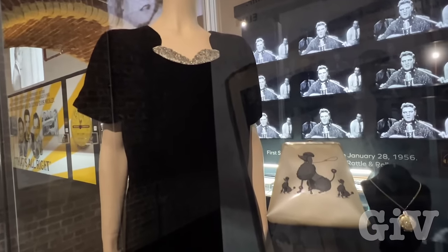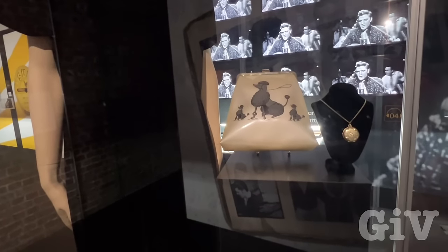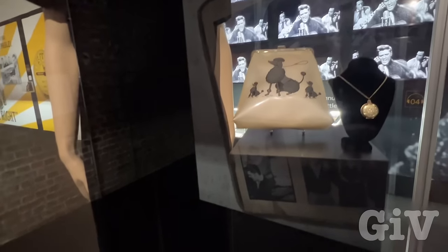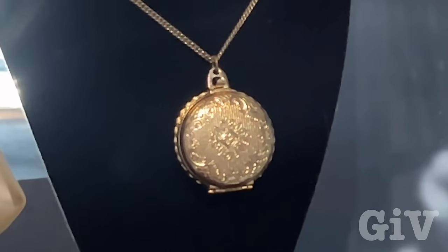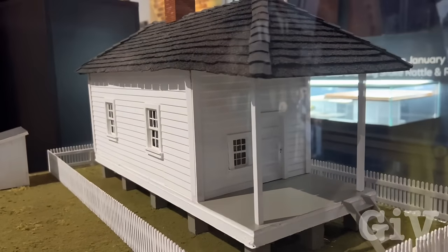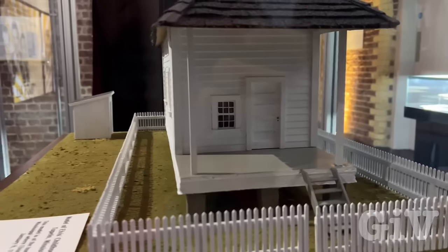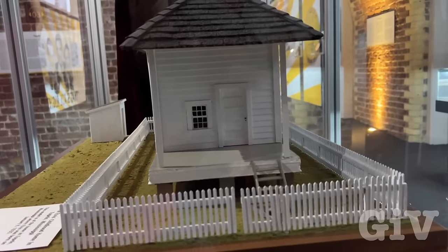This is Elvis's mom Gladys's velvet dress she was wearing in 1956 at the Tupelo concert. And then you see a purse with poodles on it. And then, of course, the golden necklace. This is a replica of Elvis's birth house in Tupelo. His dad, Vernon, built it, a two-room house.